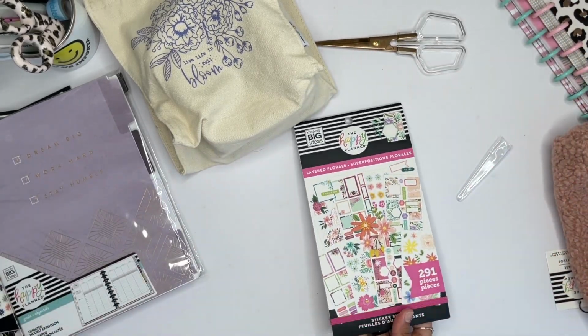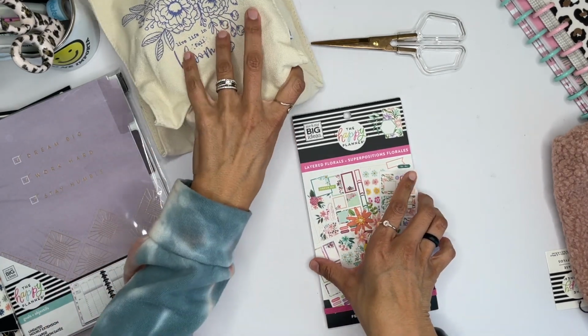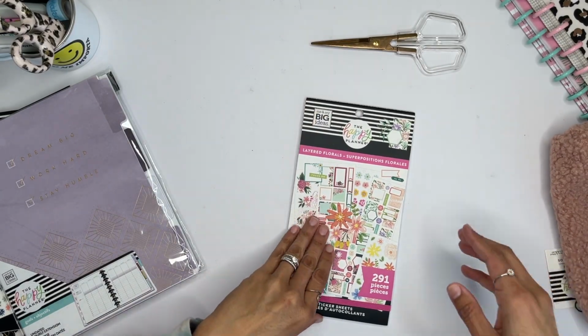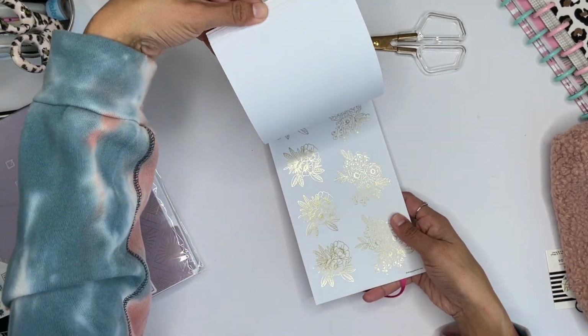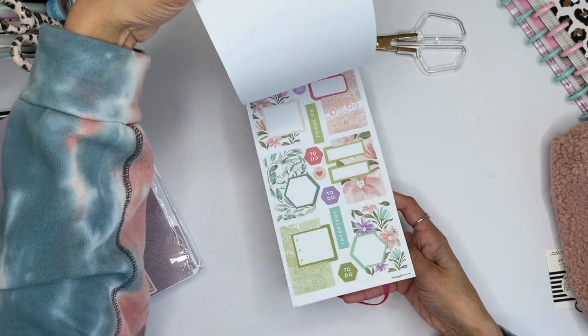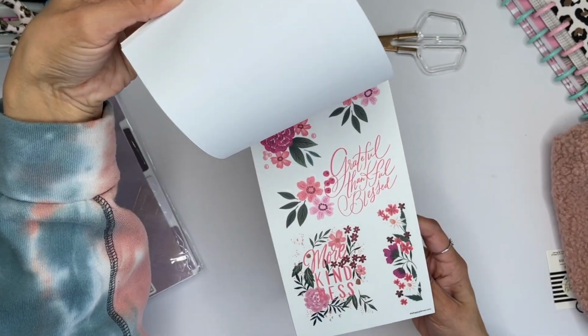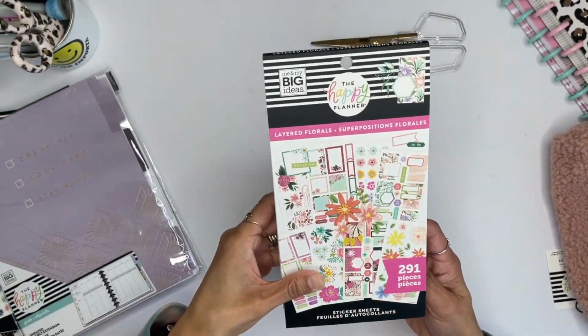And then you get the layered florals sticker book, which is super cute. And it has 291 pieces. Check out those layered florals. So cute. Love it, love it, love it.